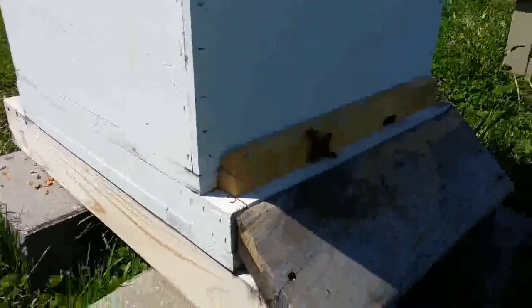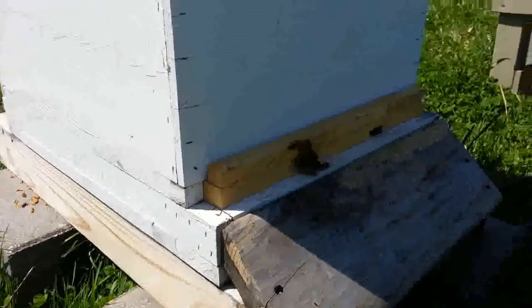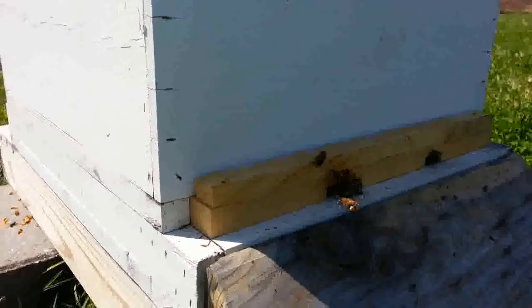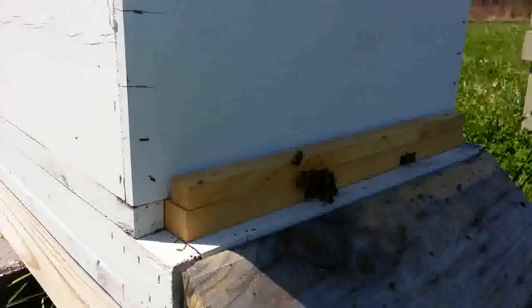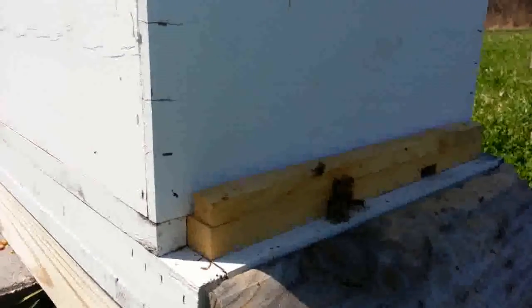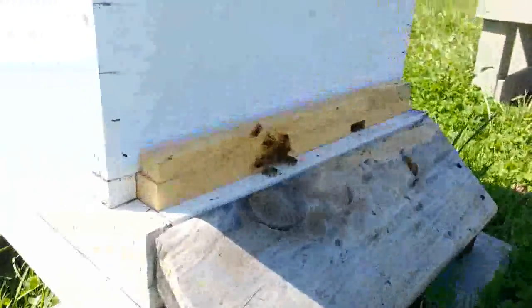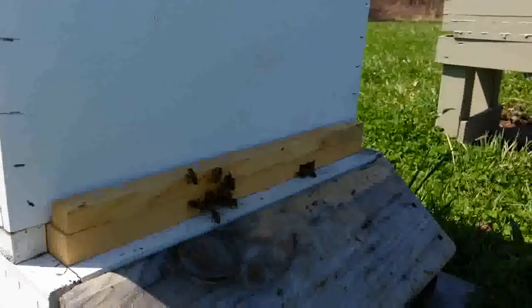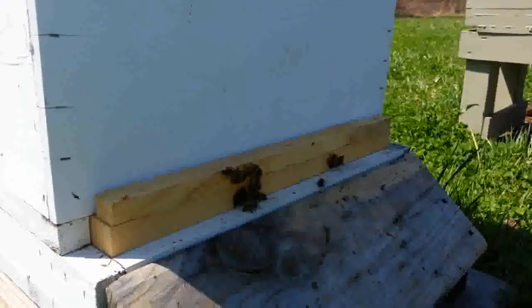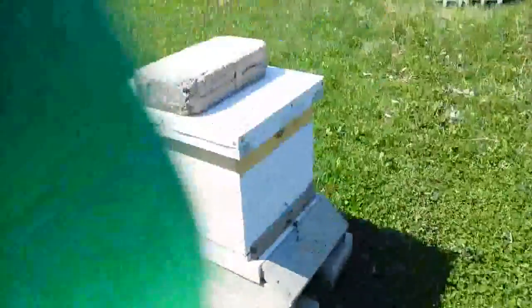Here's the first one. Second hive. Very busy.